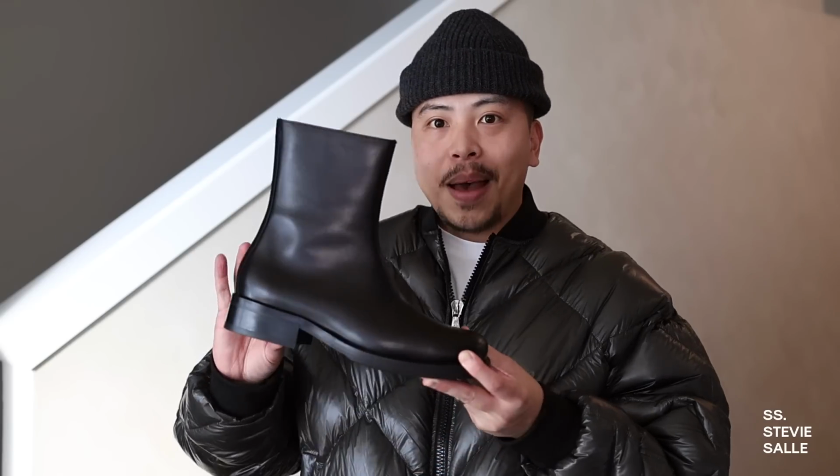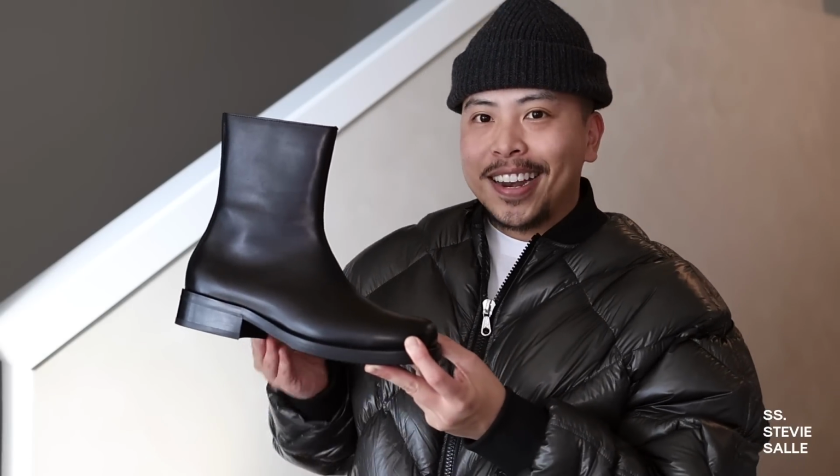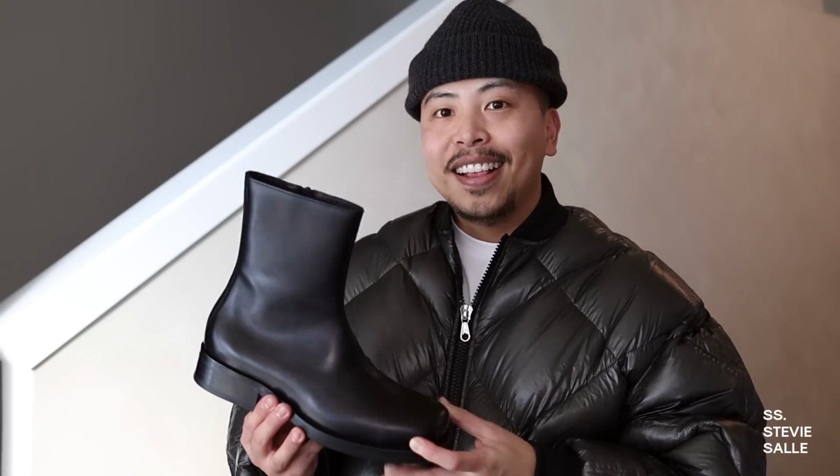The heel on the back is nice, not too high, not too low. It offers that nice little height. I always joke around that I'm a bit on the shorter side, so I like to get that height in if and where I can, so I'll take it with this boot right here.